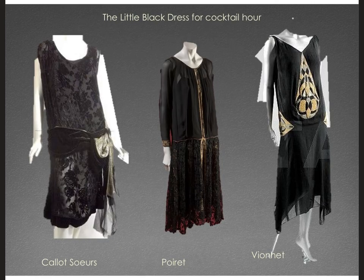I had mentioned a few slides earlier that Chanel has been credited with inventing the little black dress. She certainly wasn't the only one to market it, as you can see from these dresses here from the mid-1920s. These are all Parisian designers. We've got the Calosseur, Poiret, and Vianney all giving us their version of the little black dress. Now you can see the caption here says, little black dress for cocktail hour.